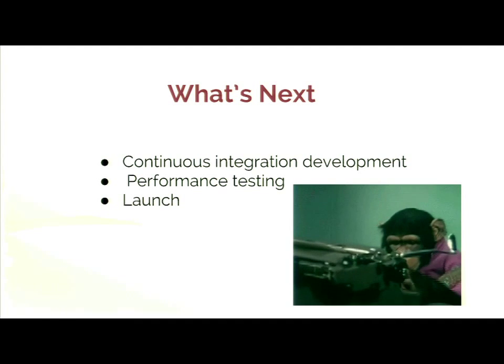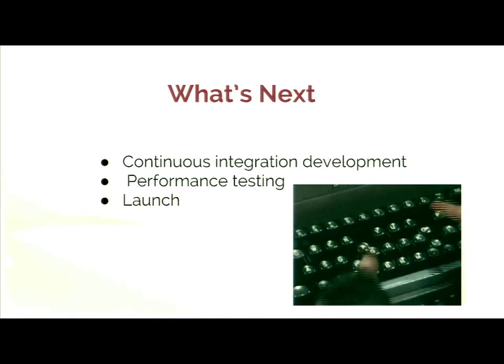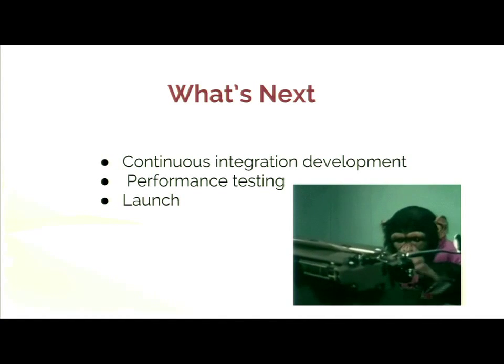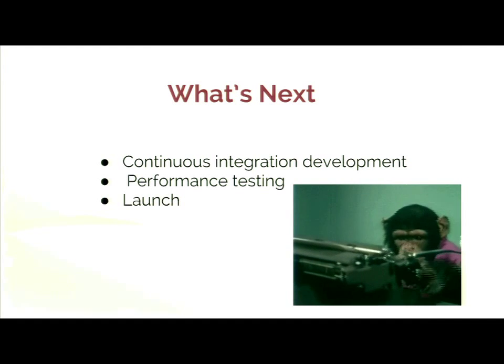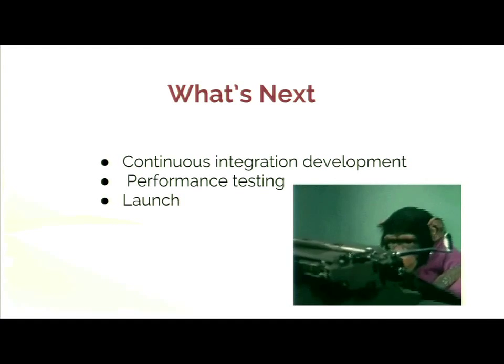So what's next? Jason's been promising me a continuous integration environment for a while, so I think we're getting close to getting that in place. Right, Jason? I'm continuously promising it.